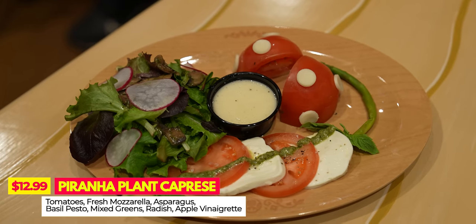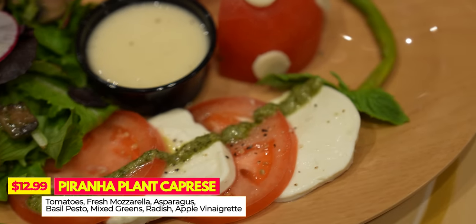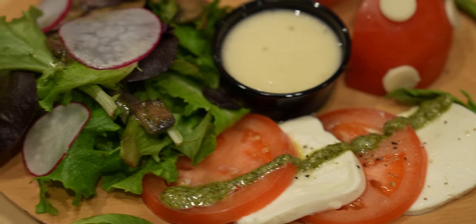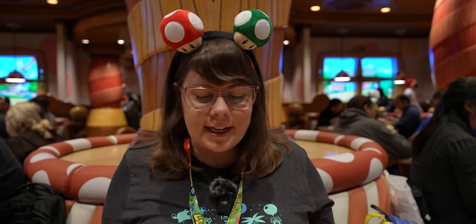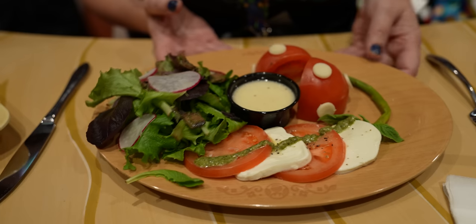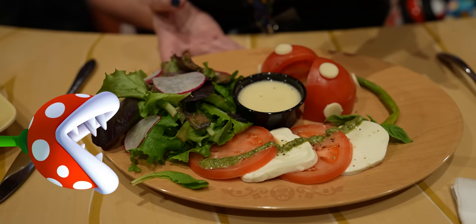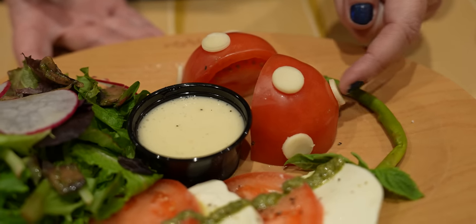Next up, I'm gonna try one of the salads. This is the Piranha Plant Caprese. This has tomatoes, fresh mozzarella, asparagus, basil pesto served with mixed greens, shaved radish, and apple vinaigrette. And I just gotta say, this is one of the cutest food theme park dishes I've ever seen in my entire life. It obviously looks like the classic Piranha Plant. I even love that they cut out little circles of the cheese to put on there.